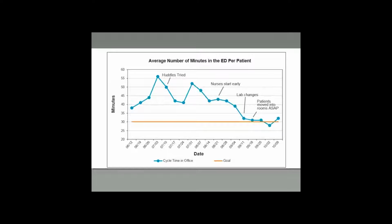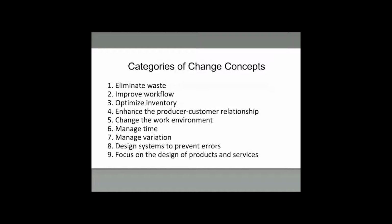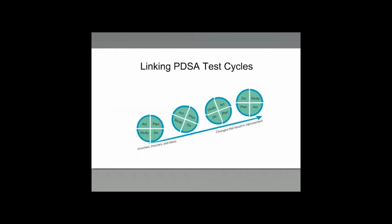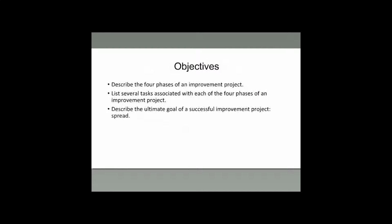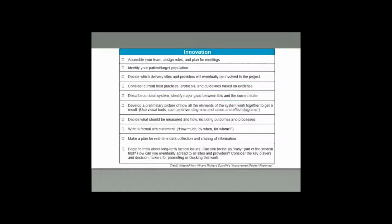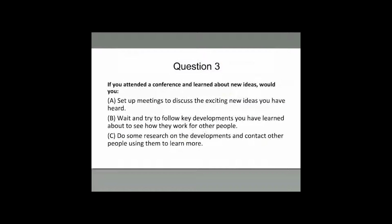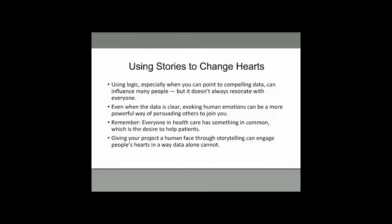But you first want to set an aim. It could be, we will improve, our infection rate isn't good enough. That's very vague and broad. You want to make it time specific. By when are you going to make this improvement? And exactly what are you going to do? How good, by when, for whom. So it has to be specific.